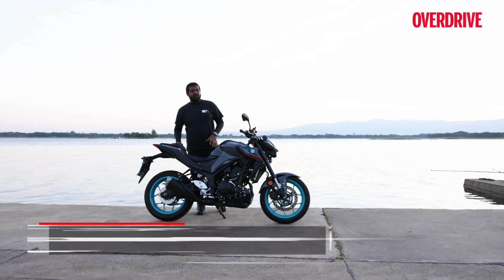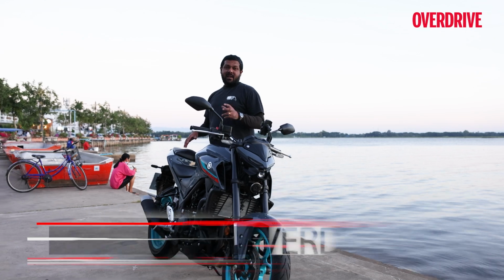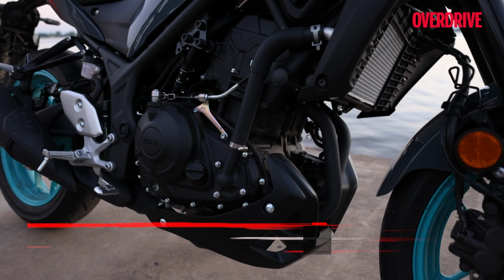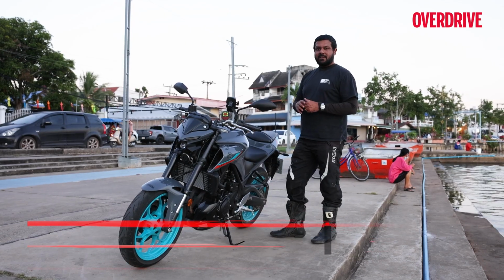Now the MT-03, well, it does weigh 2 kgs lighter than the R3, but then again, out on the road you really don't feel it. But it still has that lovely agility and that power, that lovely engine, well, it still comes together as a really nice package out on the road, because it is, as you would expect, a very lively and agile machine.